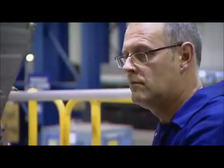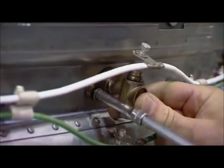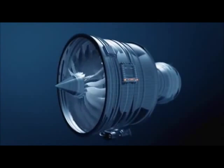Andy's task today is to fit the first of a network of sensors to the engine. These are connected to the thermocouples, and these tell the brain of the engine that if there's an overheat problem, it'll tell it to alter something inside the engine to cool it down, or vice versa if it's running too cold. When it's running, these sensors will measure temperatures, pressures, speeds and vibration at critical points in the engine. The sensors constantly feed that information to the engine's own electronic management system, its brain, that ensures performance is optimized at all times.